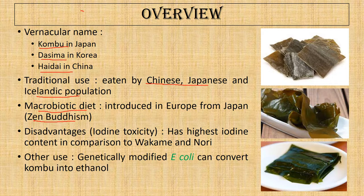But at the same time, these fermented products like tofu, as well as the seafood, are very good in stimulating the probiotic bacteria that are present in our gut. So due to all these reasons, nowadays the seaweeds are becoming very popular throughout the world. But one disadvantage is that it has iodine toxicity. If you consume too much of this kombu, then you can have this iodine toxicity. So if you are having kombu on a daily basis, for breakfast, lunch, dinner, then you can face this iodine toxicity.